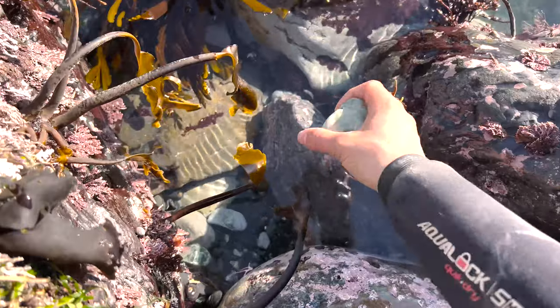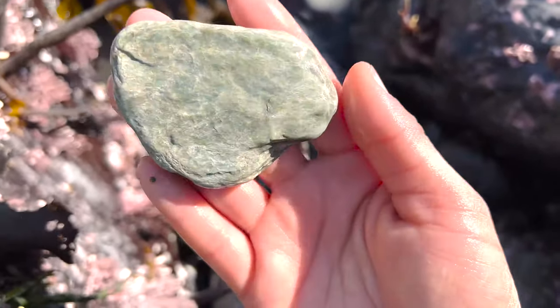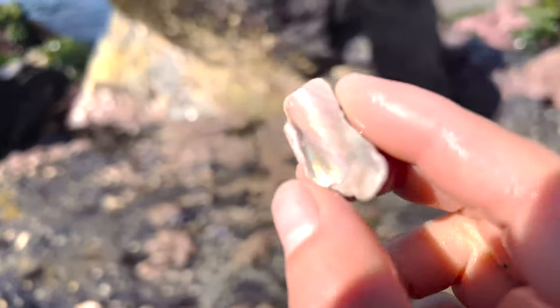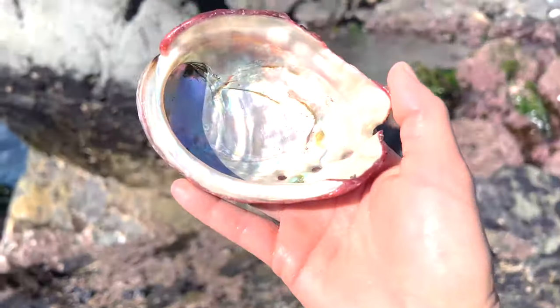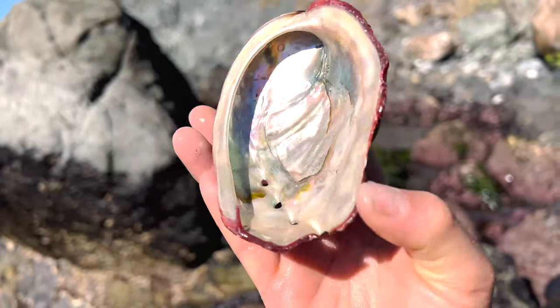So right in here, you guys, I spotted another beautiful jade. That color is just amazing. So you guys, I've been keeping little bits of these abalone shells with that iridescence. Frank's gonna make some pendants with them, but I'm so excited because I just found my first whole shell. Look how beautiful that is, you guys.